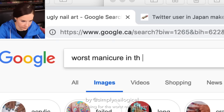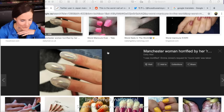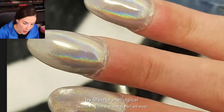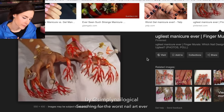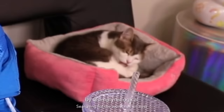Worst manicure in the world. Oh, yeah. I remember you guys tweeting this to me. The holo is beautiful, but you have to question the technique. I imagine this was painful to remove. What is that seafood dish on the nails? But you know what? Imagine getting a back scratch with that. That would feel so good.